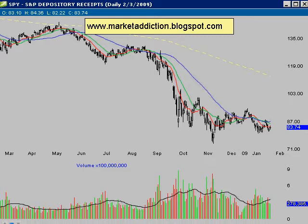Looking at a daily chart here of the S&P 500, you can see that we are still below this declining 50-day moving average, and we still have a 10-day moving average below a 20-day moving average, which is below the 50-day moving average. So they're all still pointing to the downside. It's still possible that we could come down and hit these lows of last year.